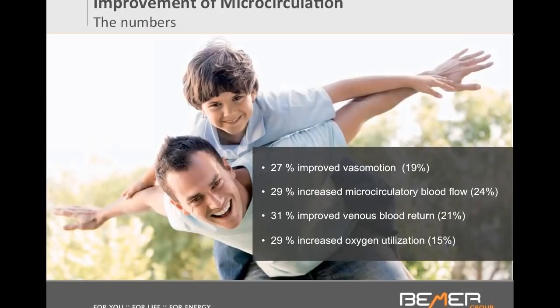Then 29% increased microcirculatory blood flow. Like I said before, even the strongest medication like beta blockers can only improve blood flow by 7 to 10% with all kinds of side effects, but here there are no side effects. Then venous blood return. Now we don't have any kind of therapy or medication that can help to improve venous blood return, but BEMER improves it by 31%. So people, for instance, who have varicose veins, spider veins, poor circulation or swelling in their legs can see a great improvement when they start using the BEMER.